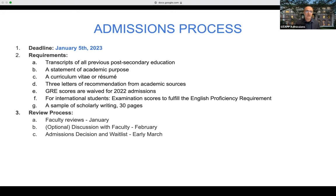We will want transcripts, but the key here is B, your statement of academic purpose. This is something that I really want to draw your attention to. This is where you describe your research project. That description should show that you know what the discipline is about, that you are familiar with some key texts and key projects in the discipline, and that you've identified a missing component within this experimental preservation research area that you want to advance. That's what your statement of academic purpose should lay out.